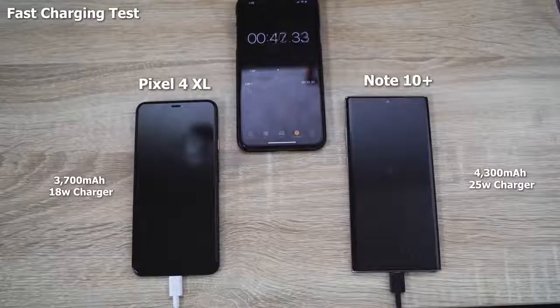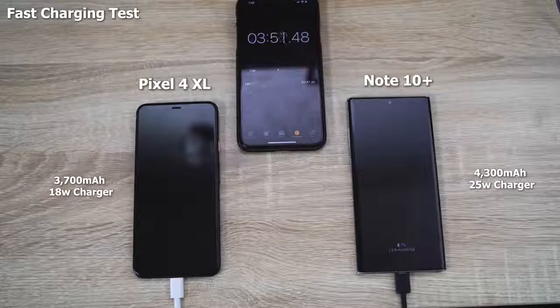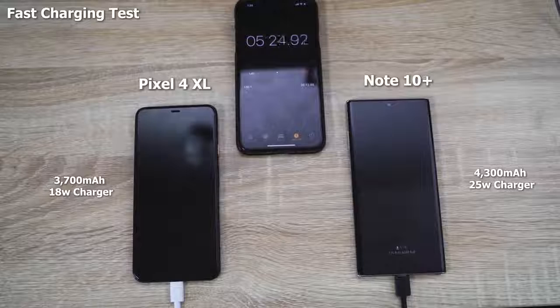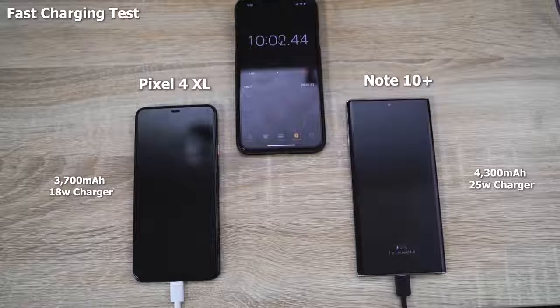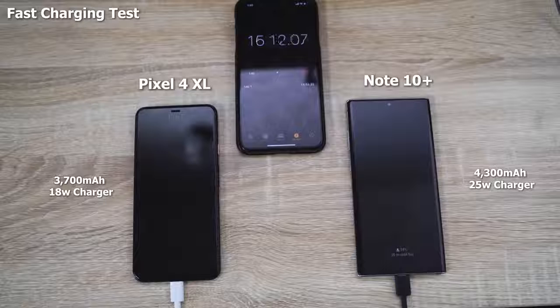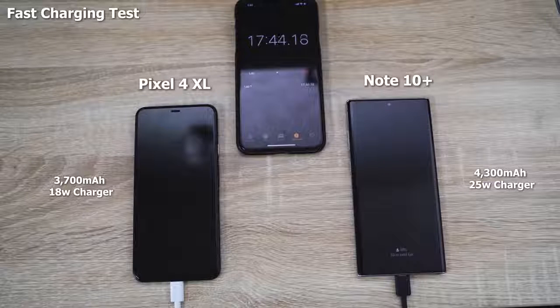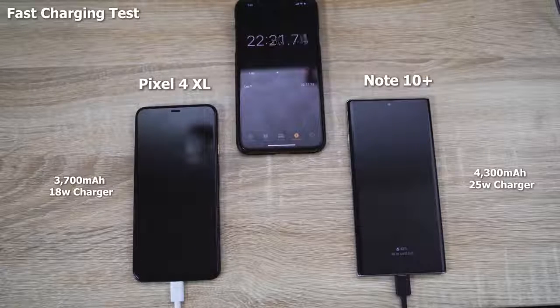So as we kick this off with an ultra fast charge test, we know that the Pixel 4 XL uses an 18 watt charger. The Galaxy in the box uses a 25 watt. It also has a 45 watt charger if you want. Now, both devices were powered on after they started at 0%, and the Pixel 4 XL comes with a 3700 milliamp battery, while the Galaxy Note 10 Plus comes with a 4300 milliamp battery. So a bigger battery, as well as a larger charger. But I want to see how fast and what is the difference here in terms of the charging speeds.